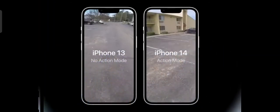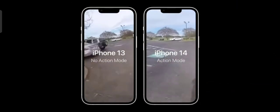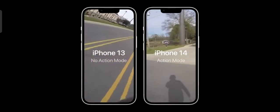When it comes to video, a new action mode simulates the effect of a gimbal, which stabilizes shaky footage. Plus, cinematic mode can now capture 4K footage at 24 frames per second.